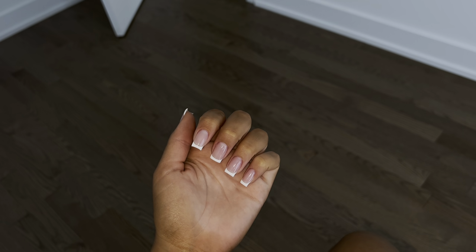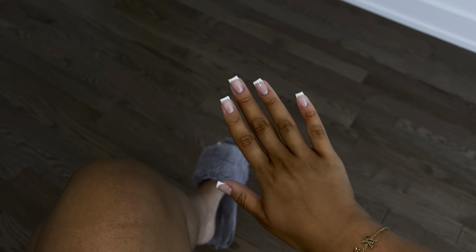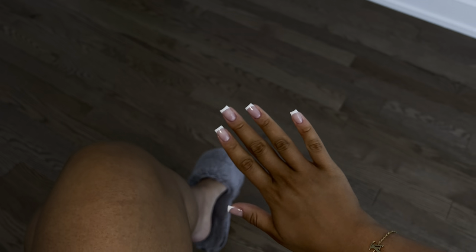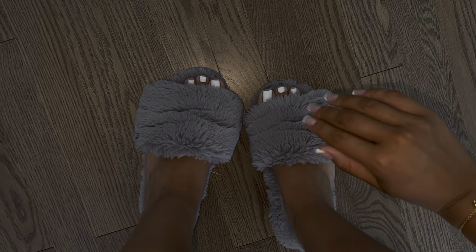And then these are my hands. I do have self-tanner on my body completely. I put self-tanner all over my body, so just ignore the color of my tanner. But this is how my nails turned out. They look so good. I love the French. I did the French a little different. I did them not as deep as I normally do. And I really, really like how it turned out. So yeah, that's basically how they look.